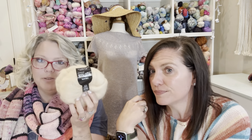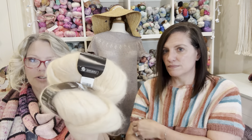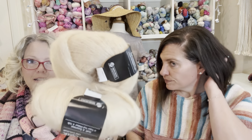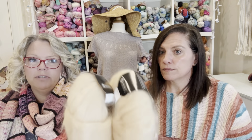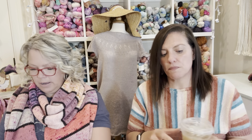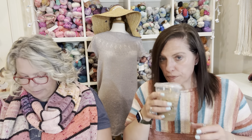Well, I did a couple sweaters that I held this in. So I had bought a huge bunch of it. That's a good staple color. Right, that's what I was thinking. It was an overseas order. I don't remember what the website was, but I just ordered a whole bunch of it. And so, yeah, that was easy.